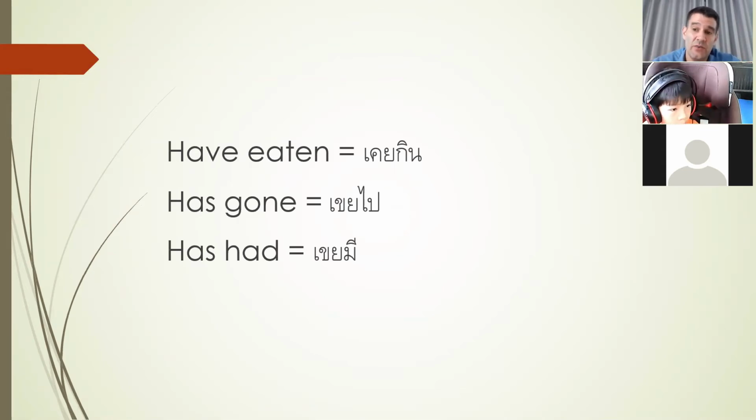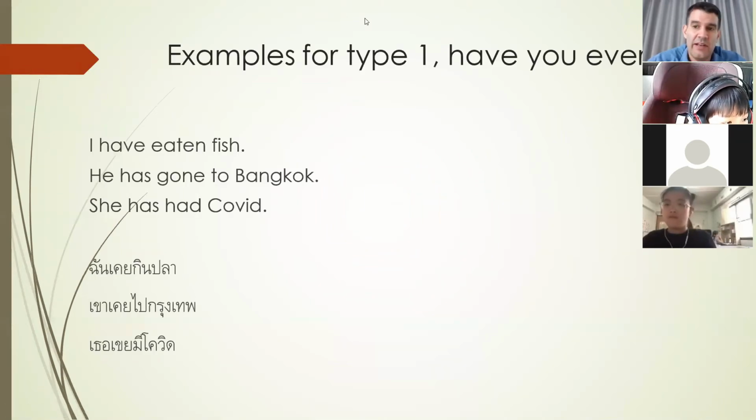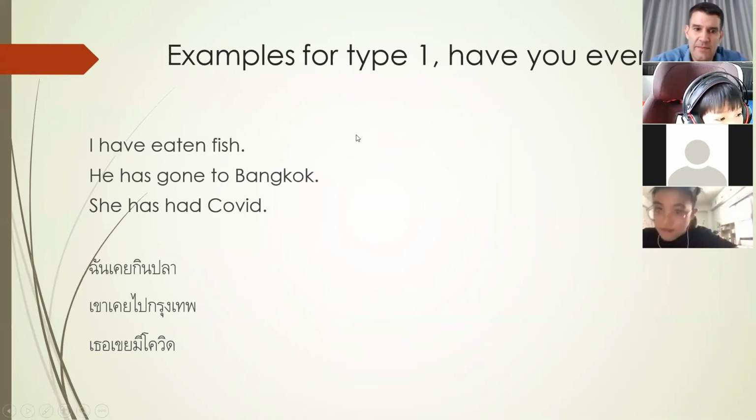Many times in Thai you are taught เคย means ever, and it can mean ever, but also in these sentences ever is not written. Do not write ever in a positive sentence. We will see later when we write ever. But usually in a positive sentence, you don't write it.